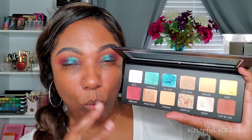I really think with this palette, BoxyCharm was trying to cater to people who would want just a simple, basic, neutral, everyday look, and people like me who is like, it's Carnival, okay? So let me put on some eyeliner and then move on to my face.